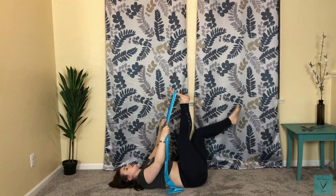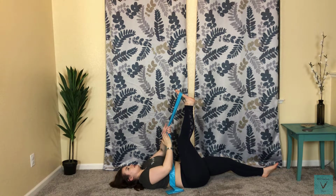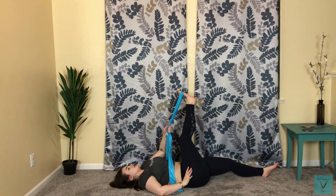I want you to go ahead and leave your right foot up at the sky. Left leg is going to come down. We're gonna go for a little IT band stretch. So my band is on my right foot. I'm taking my exercise band, the rest of it in my left hand. And I'm gonna slowly take my leg cross body.